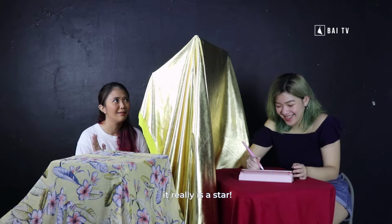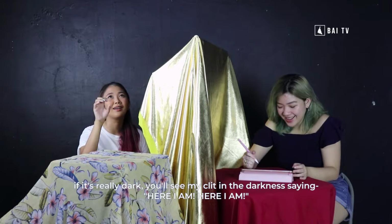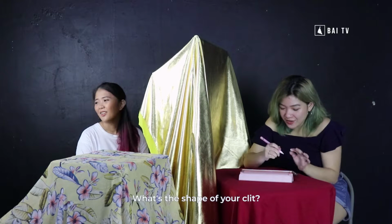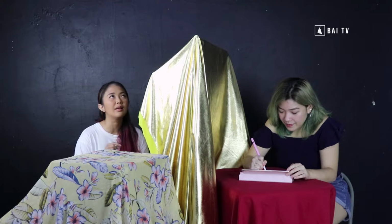This is the part I'm proud to say. My clit is really pink. Maybe that's why, no? Everything else is dark, but my clit is pink. As for the shape of the clit, it looks like a triangle, but it has two lips.